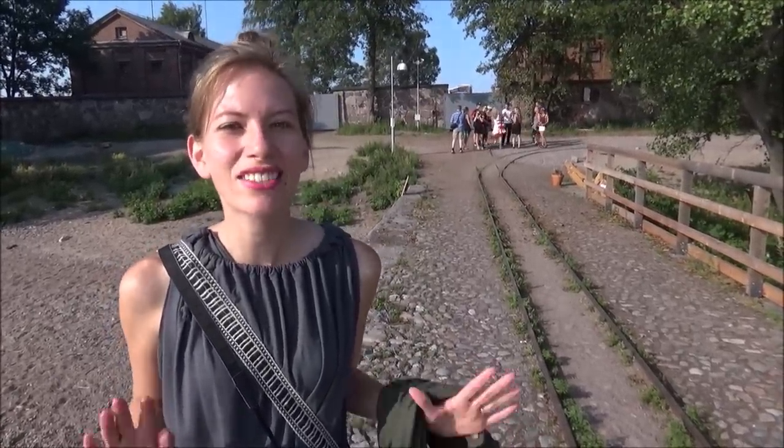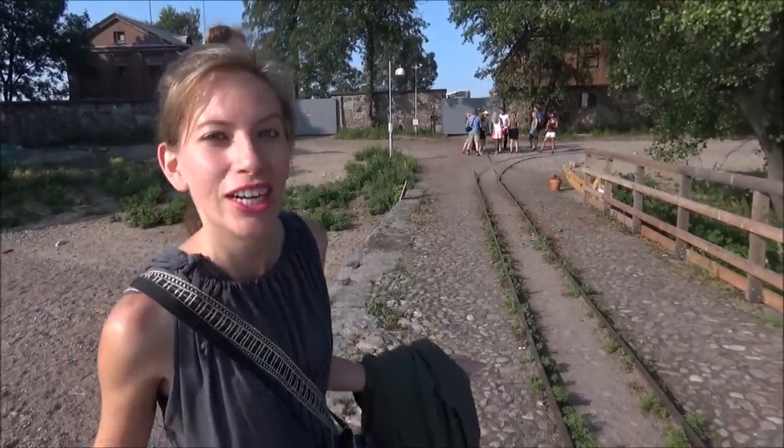We've arrived at Lona Island. This used to be a former military island and it has just opened to the public this summer, so we're gonna check it out.